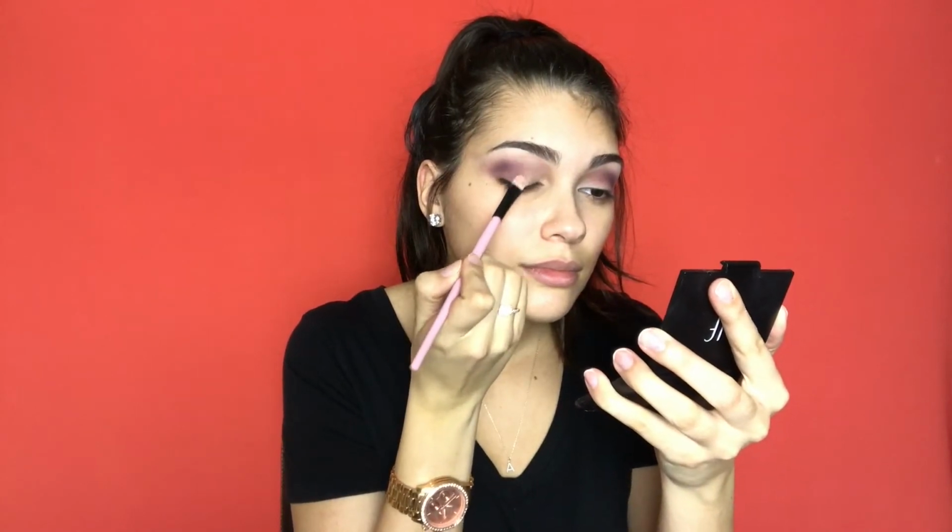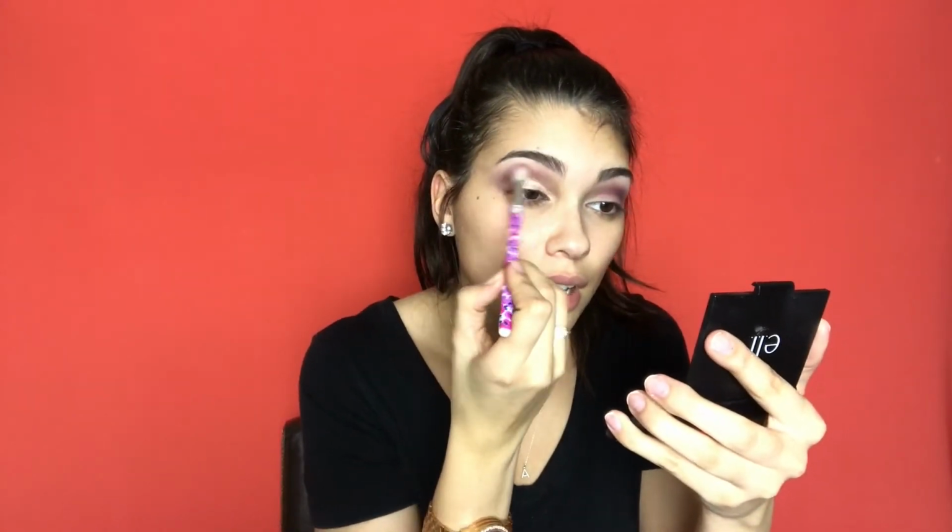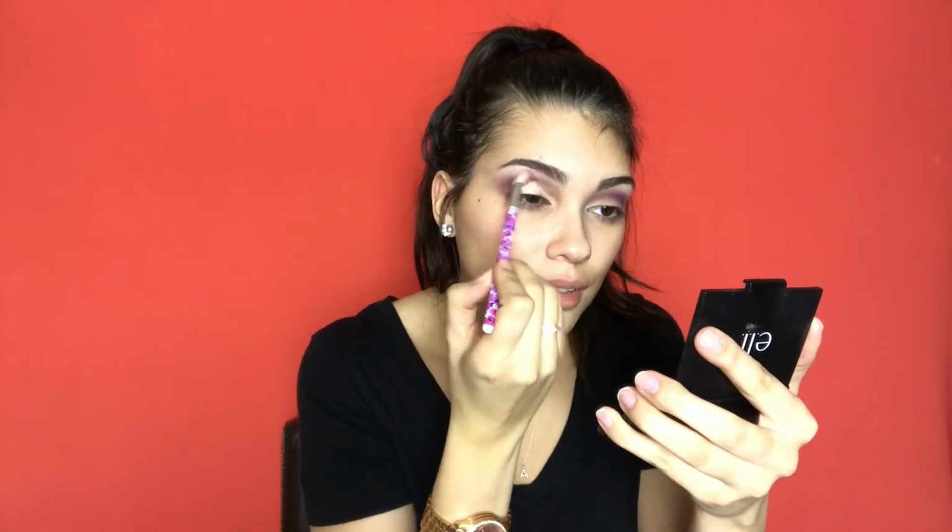Of course, I'm going to take my flat brush, and I'm going to spray some Fix Plus. So I'm going to take some of that color on my brush, and I'm going to place this all over my lid. Just to blend out the harsh edges, I'm going to take that same fluffy brush and just blend everything together.